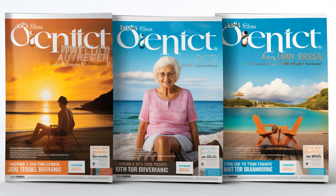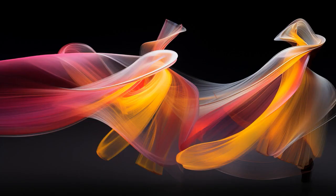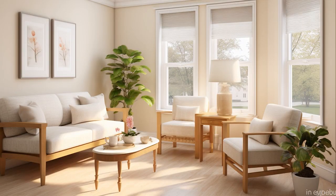Why don't senior citizens need bookmarks for their Golden Years Gazette magazine? Because every time they start reading, they forget where they left off, and as soon as they open it, it feels like they're reading a brand new issue all over again.